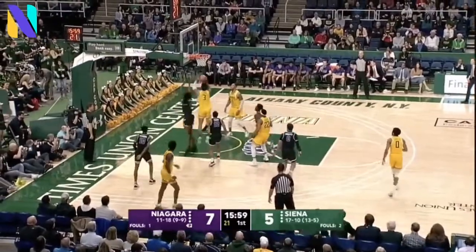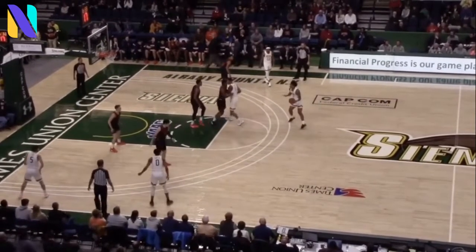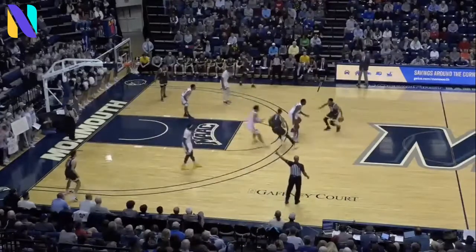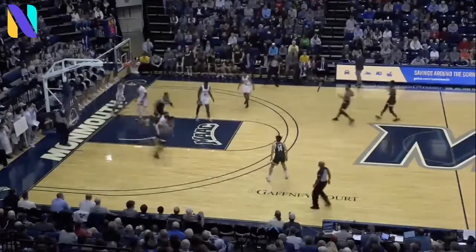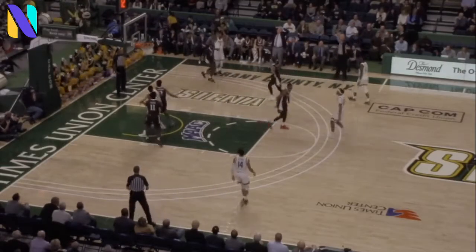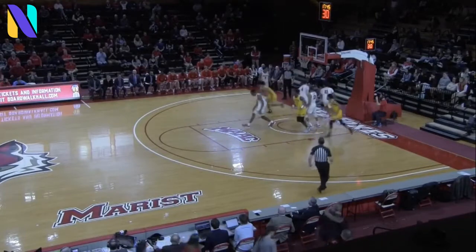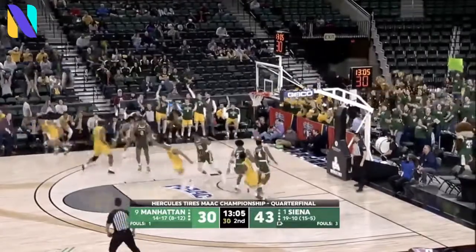Back, you got to get back in transition if you're Niagara. From the wing is good for Manny Camper.